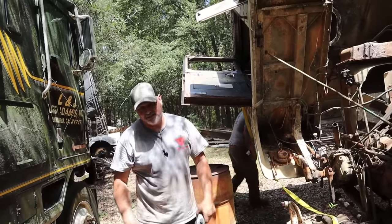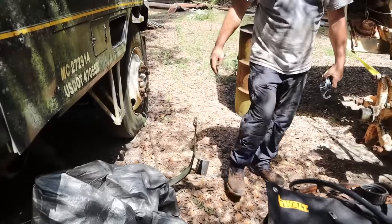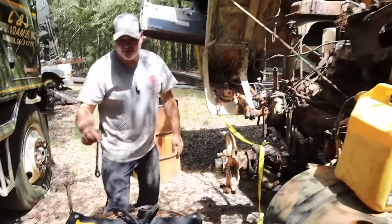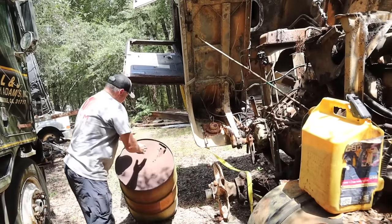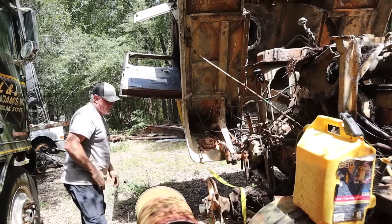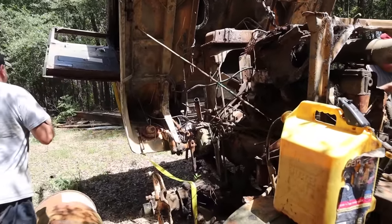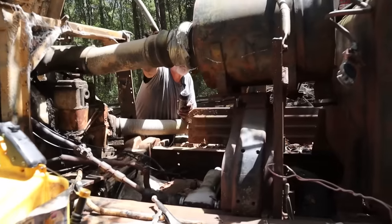Whew, let me tell you something. That's dangerous. Look what I had that tarp over. That right there, that'll mess you up. Got wrenches laying everywhere. Hang on there, Hank. Oh, let me. Oh. That's not good at all.